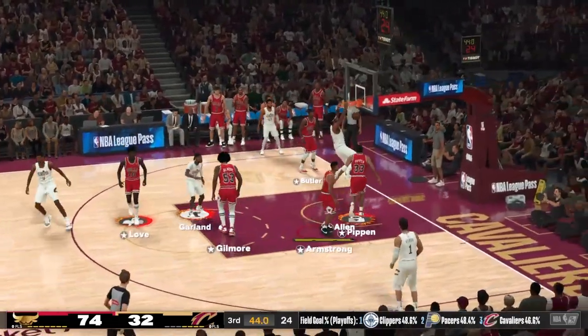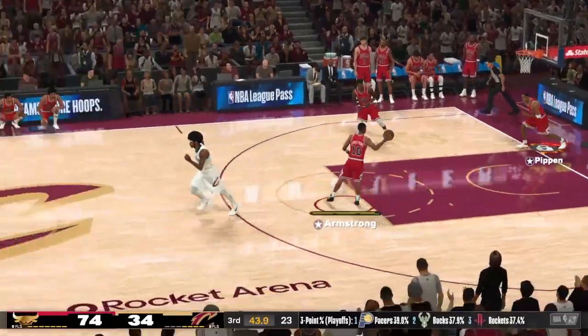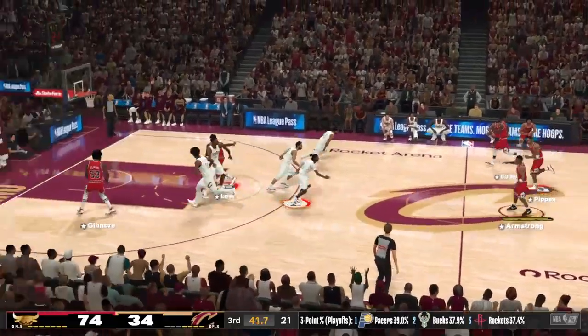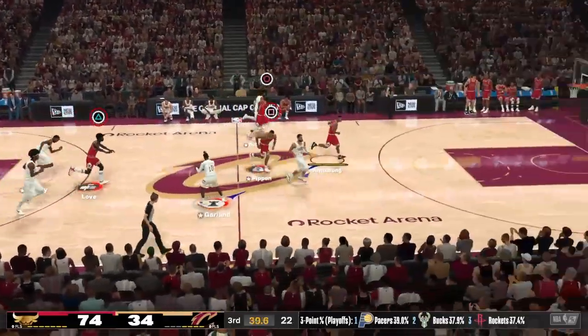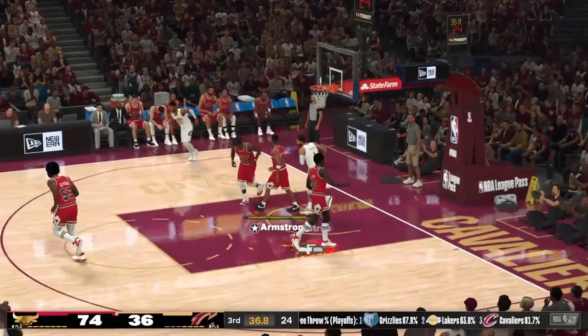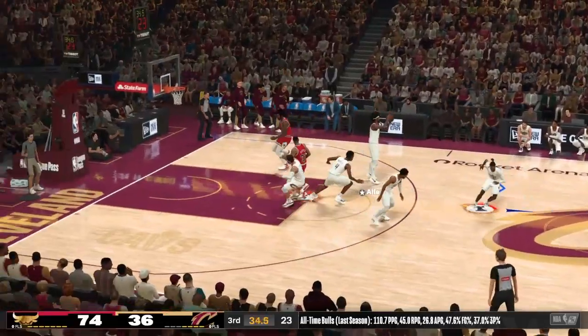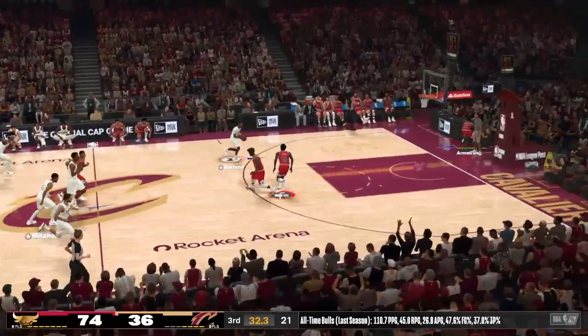Throws it up high, and it's Allen who slams it home. When you combine his length and leaping ability, Allen is a ridiculous lob threat. Here's Strus. Yes, and a nice assist from Garland. Nice, clean bounce pass. Sometimes the fundamentals are all you're going to need.